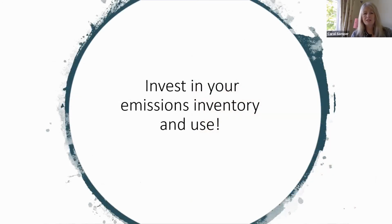So my final message is to invest in developing a really good emissions inventory and using it to make your organisation more secure and low to zero carbon.